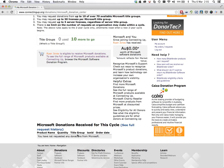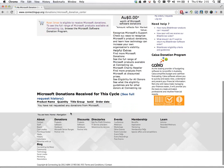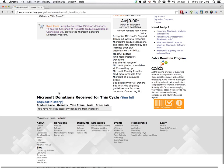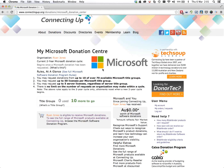And it also shows all of the donations you've received in the cycle down the bottom of the page. So everything to do with your Microsoft donations, your history, and what to order from then is all on this Microsoft Donation Center page. If you've never looked at this page before, I highly recommend you visit it and take a bit of a look, and hopefully that'll be really helpful to managing your Microsoft donations.